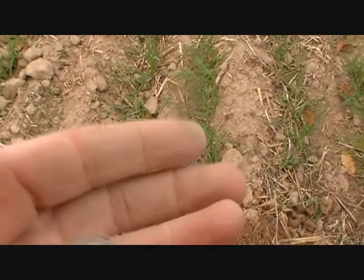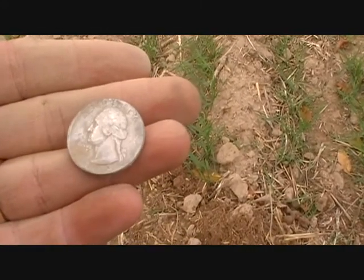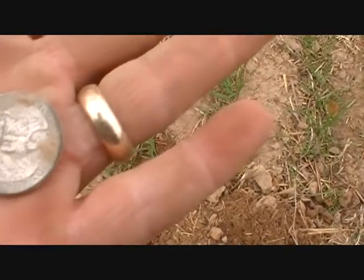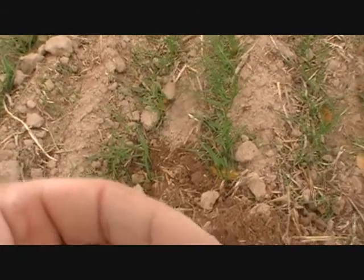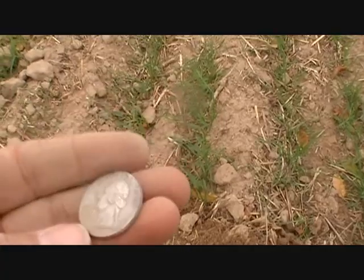You can see the wheat in the fields. They're picking the beans, what's left of them. So maybe we'll get into something old, but I'll take this. I mean, it's silver. My silver streak continues. The last four or five hunts I found silver, so I'll take it. So anyway, we'll see what we get.